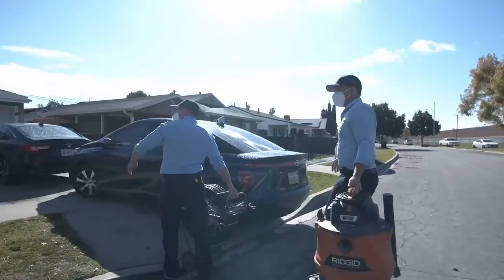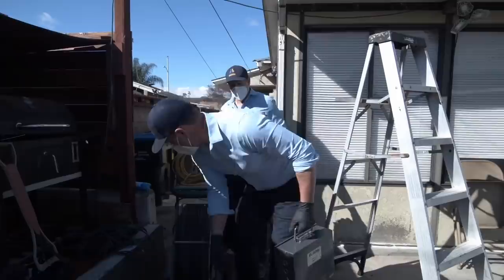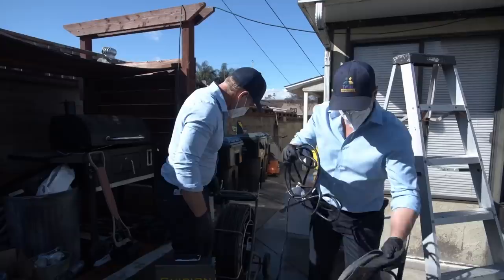We got the G-Vision. This is the number one camera in the United States. It's amazing, you guys. When I first got here, I used our regular rigid camera with the small monitor. So while the guys are getting set up, I just want to have Dave and I have a second look with this camera. This is an amazing monitor that we absolutely love.